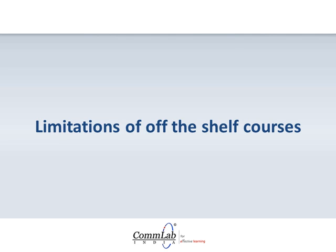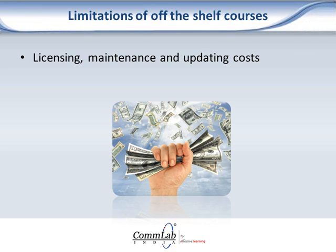Despite certain advantages, off-the-shelf courses have certain limitations. Let's see what they are. Often, costs may not end with the initial licensing costs. Organizations might have to incur maintenance and updating costs, which are determined by the developer of the courses. Having made the initial investment, one may have to continue paying up for upgrades to ensure content stays relevant and up to date.